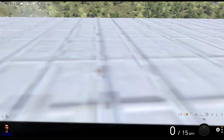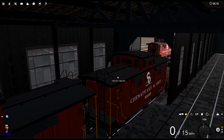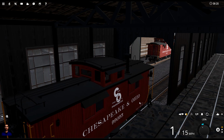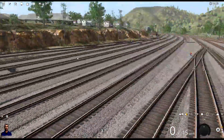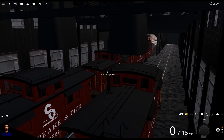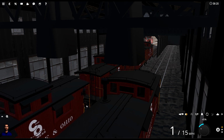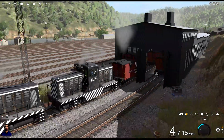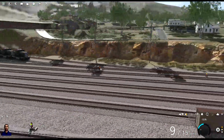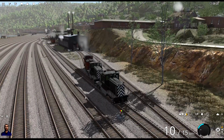Oh, wow, we got a lot more cabooses in here than I thought. I'm trying to get in here. Bouncing off the hill. There we go. Let's back it up just a little bit now. Pull this one all the way inside. There we go. Now, that hill really makes it lots of fun to move around with. Okay, so now we're going to have to get in here. Let's uncouple. There we go. We did it. All right. 92,956, eh? There she is. That's nice. All right. So we're going to run around this caboose. And then we will stick it on that ready track.